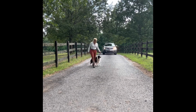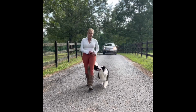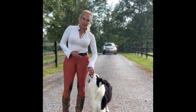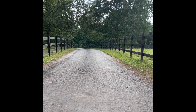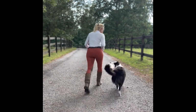Now, if you notice, I've got to move the camera really fast because there is a car coming, but I have my dog's attention. My dog doesn't even care who's here in the driveway, which is amazing. Hold that thought. Okay. Splitty! Woohoo! Ready? This way.